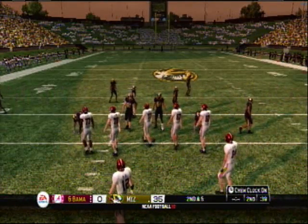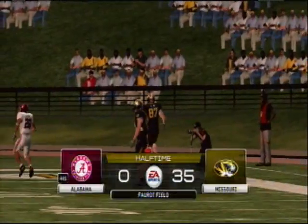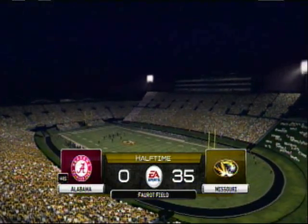He's out to the 30. He makes it to the 38-yard line. So let's see how the defense will hold now as this offense comes out for their next drive. Five DBs on the field.